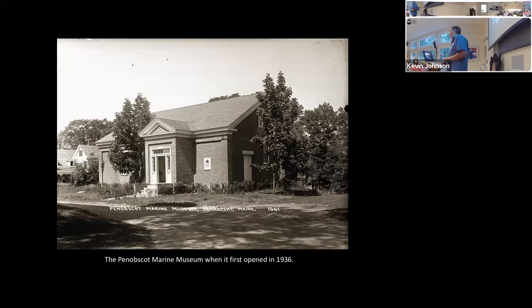And the museum has grown to be a whole campus. We have 13 buildings that include several historic sea captains' homes. To the left of this building is a big modern library that was built in the 1990s. That's where most of our collections are housed, and that's where the photography archives live.